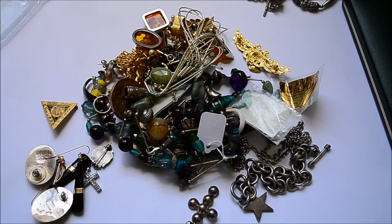So here's some of the jewelry that I've bought. I've basically been picking up little pieces here and there at some sales. I bought a big bag of costume jewelry, and some of this came out of there. Really nothing too crazy on the jewelry side, which is usually my main thing, but I got a couple little things.